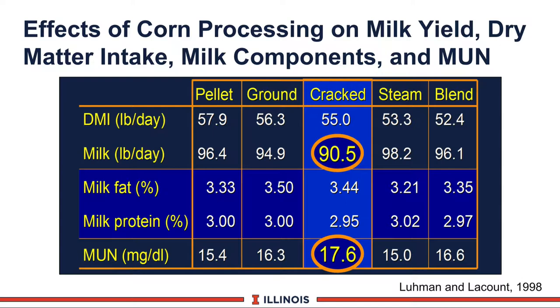Butterfat test, no significant difference, but a trend that our steam flake corn is lower. Milk proteins, no significant difference, but again, we can see the cracked corn is lower than the rest, maybe indicating availability of amino acids. And finally, we look at milk urea nitrogen or MUNs. And again, we can see significant impact here is that the cracked corn is much, much higher. And that is probably related to less availability of the starch to capture the ammonia in the rumen, resulting in more nitrogen spilling into the blood and into the milk. Bottom line, again, about a 6 pound milk response when we have corn optimally processed.